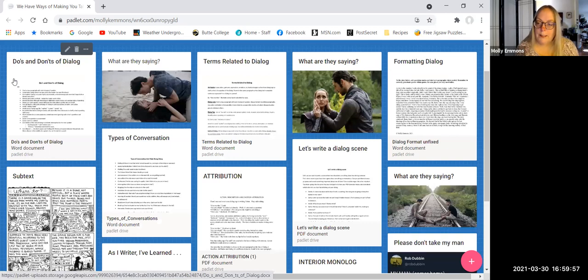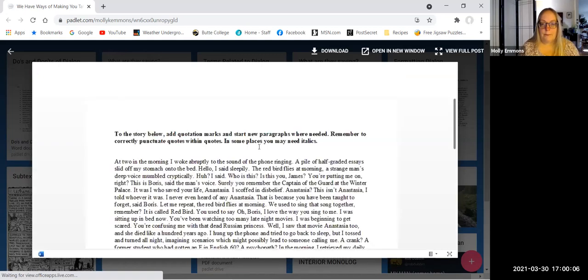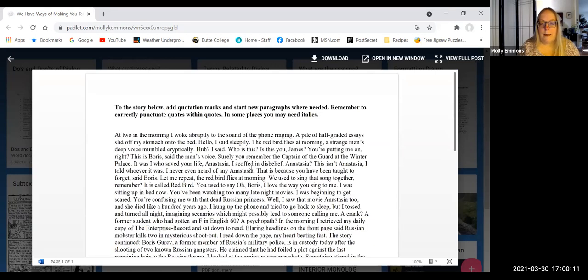I want to give us a little practice formatting dialogue. The reason we're going to do this is because often writers get stuck wondering where to make the break between one paragraph and another. So I'm going to pull up a Word version of that same handout, and we're going to read through it and break the paragraphs. Okay, are you ready to practice? Here we go.